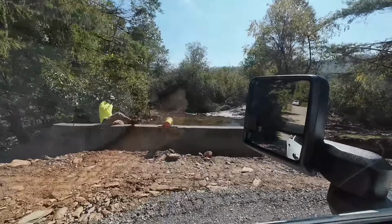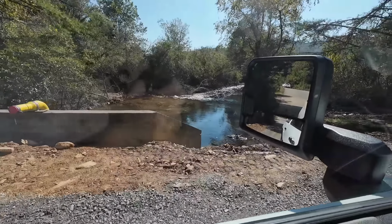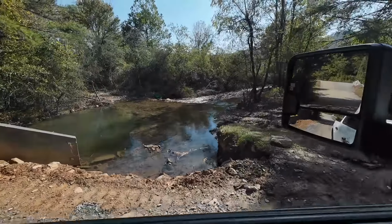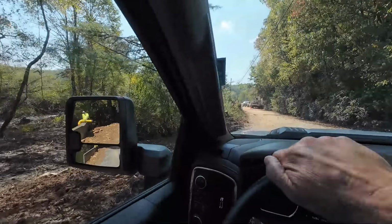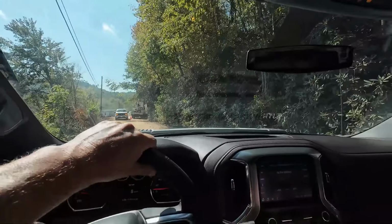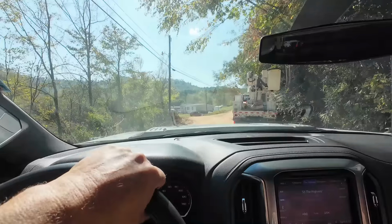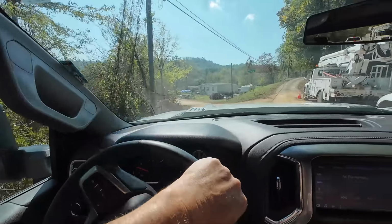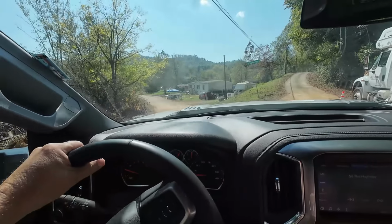And of course, it does not look the same anymore. That was a neat little place to get in and swim, or wade anyway. Come on, dude. It looks pretty rough.